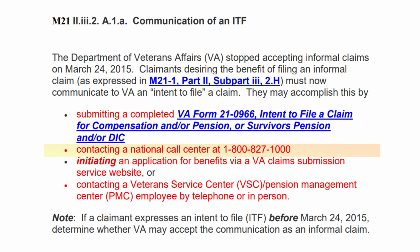All right. The next one, initiating an application for benefits via a VA claim submission service website. So last year and previous years, veterans would go to ebenefits.gov and they would start a claim and then they would stop. Now, when I go through all these slides, I'm going to talk about some things that you may want to check up on if you contact the National Call Center or you go on the VA's website, start a claim, and then stop.